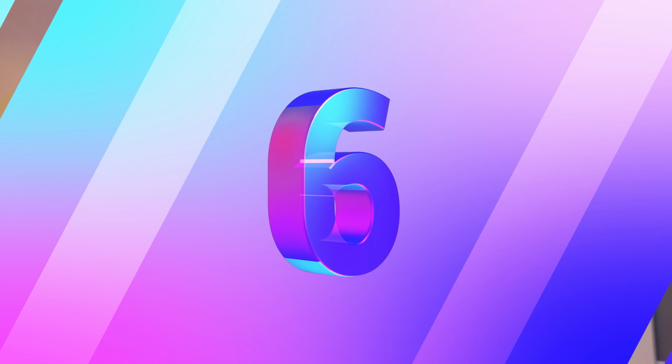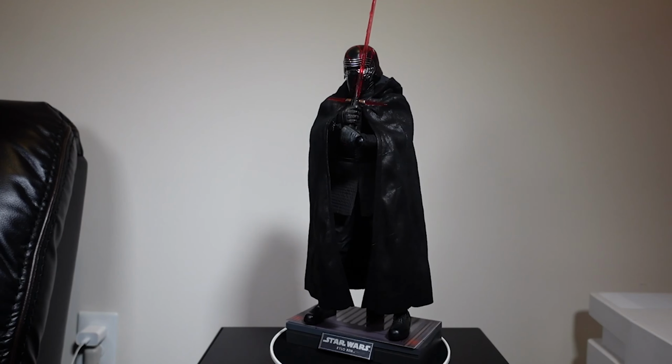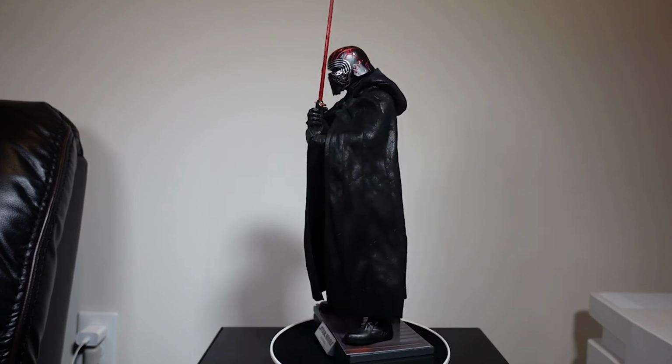Moving along at number 6, we have Kylo Ren. That's right, this figure right here, this is the best Kylo Ren. Matter of fact, this is one of the best figures that's come out in a long time. You get the helmeted head sculpt with the pulsing lighting effect that just looks great.